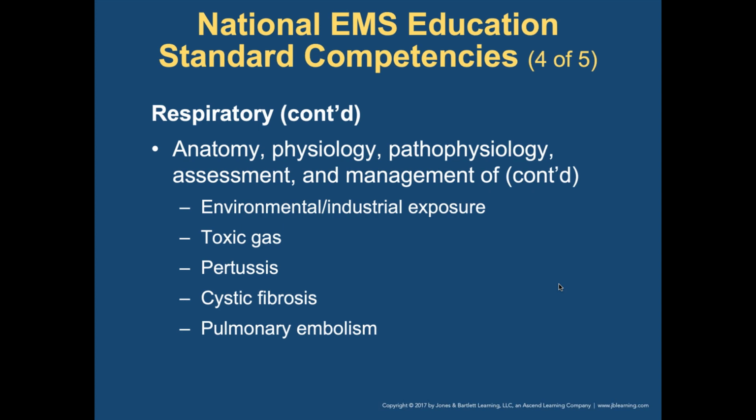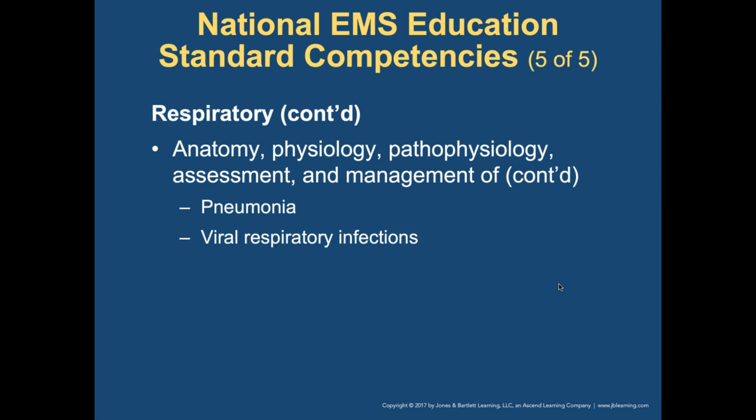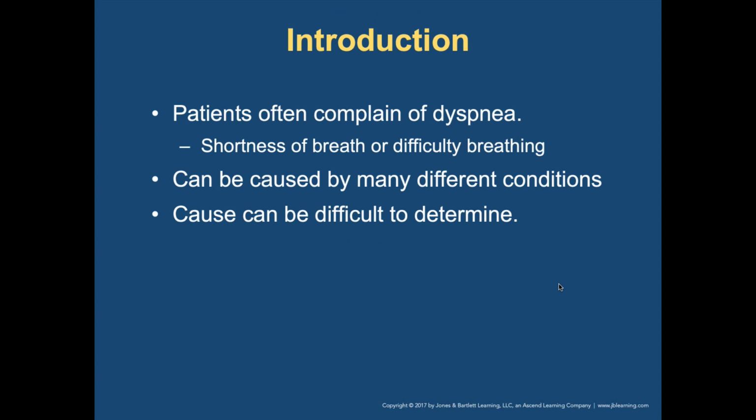Some more things we're going to go over are anatomy, pathophysiology, assessment, and management continued, environmental and industrial exposures, toxic gas, bronchitis, cystic fibrosis, PE, pulmonary embolism. We're going to also cover some pneumonia and viral respiratory infections. I can tell that word is kind of getting to me. All right, so let's go over this.